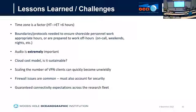And then lastly, guaranteed connectivity across the research fleet. Nautilus typically has great internet, but on some of the other ships, you never really know how great your speeds are going to be. You may not have that much data per day. So we're starting to get guaranteed requirements. For say the UNOLS vessels, such as WHOI's Atlantis, we're starting to figure out what the baseline should be so that we can actually expand on these teleoperation goals.